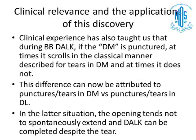But when you know it's a type 1 bubble, even if you find a small rupture or tear in the Duas layer, you can always go ahead with the DALK procedure. Rather, in case of a DM tear, you definitely shouldn't go ahead with the DALK procedure, because there are higher chances of this tear extending, and you have to convert your DALK to penetrating keratoplasty.